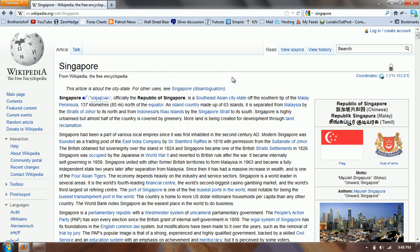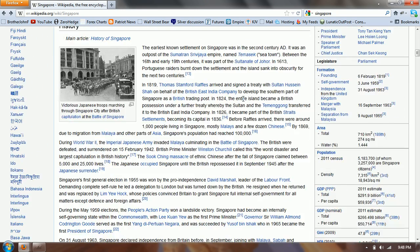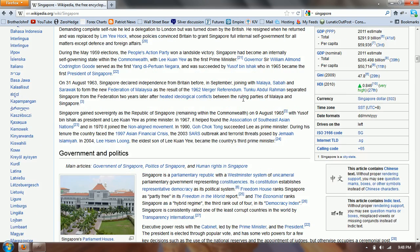So, as you know, he has moved to Singapore. He's not renounced his citizenship, but he does reside in Singapore because he sees the type of socialism that we already have in Europe creeping into America and creeping into the West, and he's moved to greener pastures, which probably a lot of us should do if things continue this way.